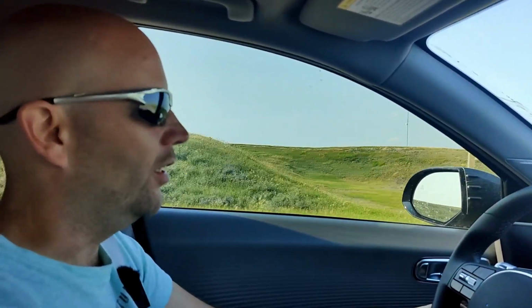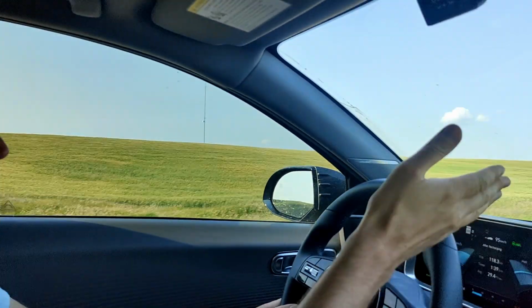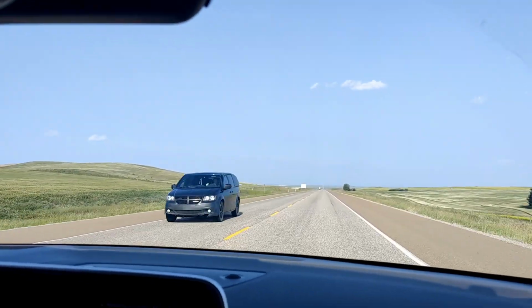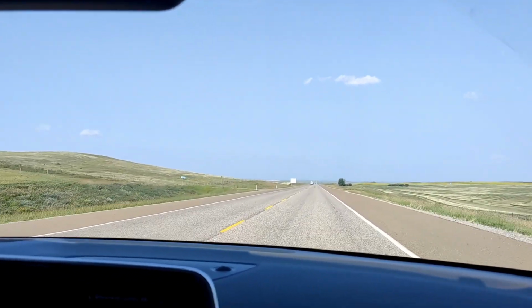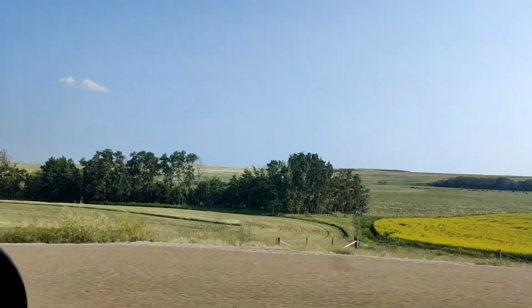But yeah, we're going along here. The roads are incredibly straight. I mean, have a look at this road in front of us. It just goes on as far as the eye can see. It's pretty cool though. The other thing that you'll notice is some yellow fields off in the distance there.